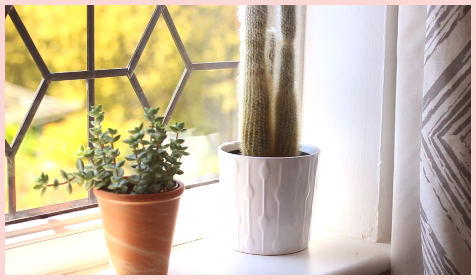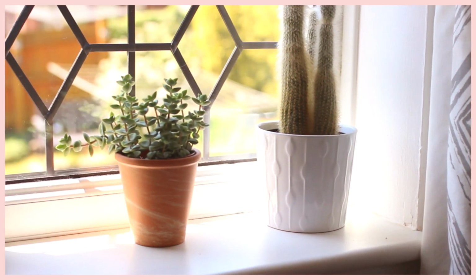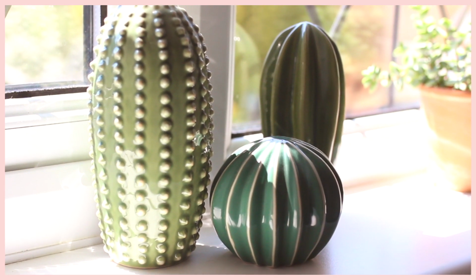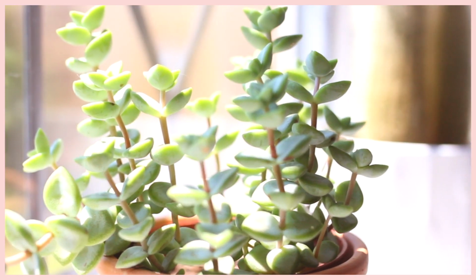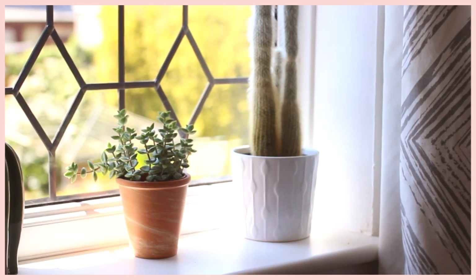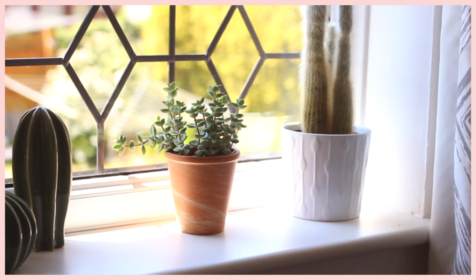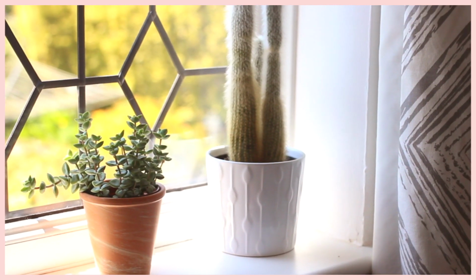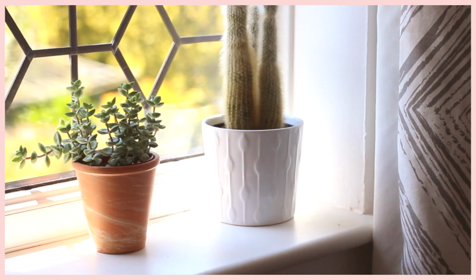Next up we have my windowsill. I love this windowsill. Those fake cactuses there where my finger is are from IKEA, and the two cactuses next to it are actually from Aldi's. I've had the one in the white pot for over 3 years now, and the one in the little orange pot I've had for just about 2 months. They're just my little babies, and it's about as much as I can handle with keeping plants alive.